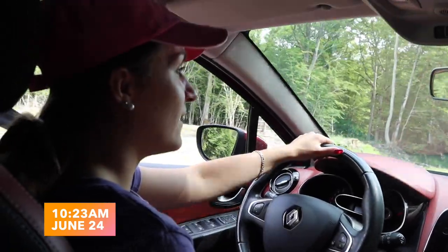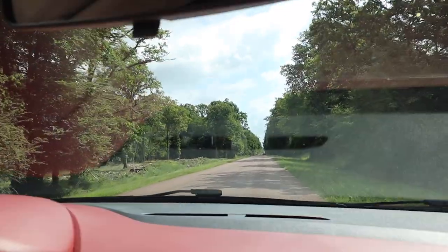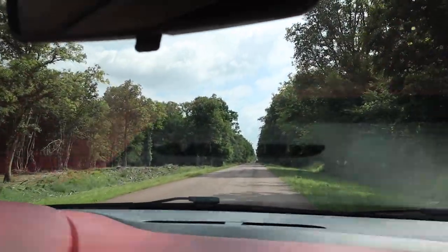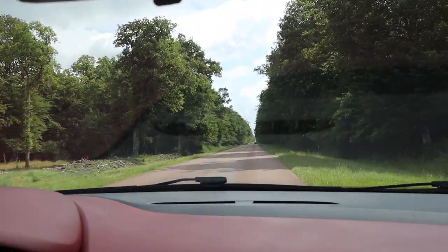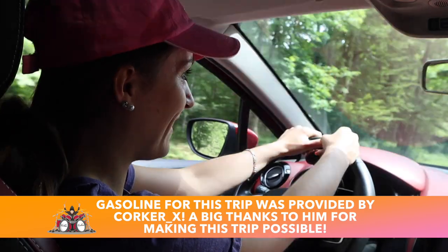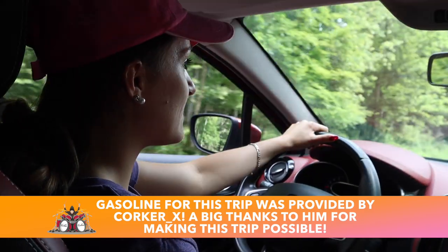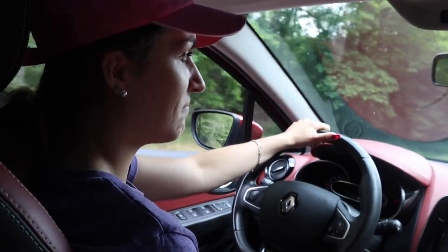We are entering the Chambord domain. It's a very long road. All of the forest around is part of the castle and the domain. I don't know if you say domain. And we can see the castle there. Starting to see it. So first of all, we're gonna find the parking lot and then we're gonna visit.